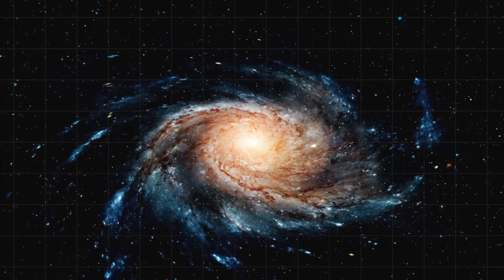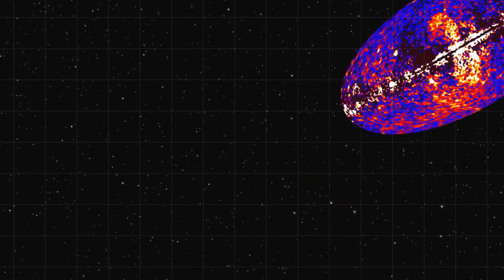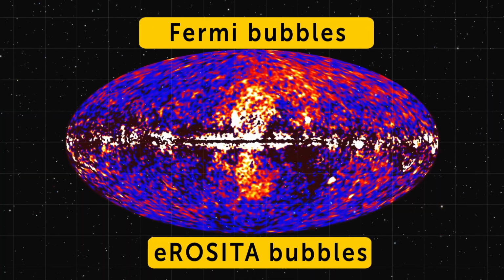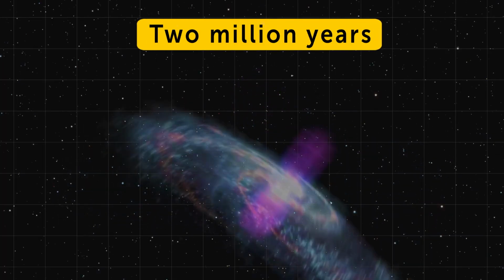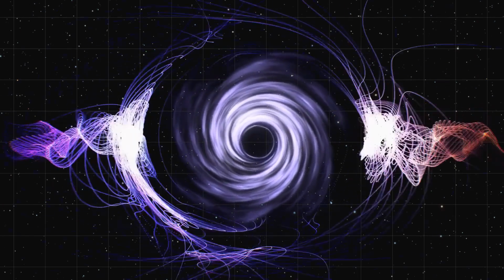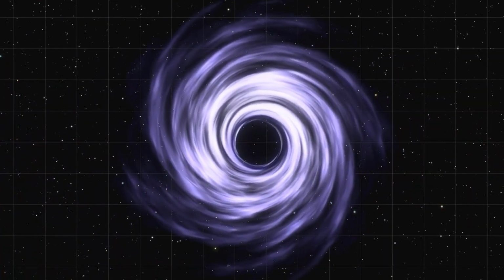The black hole in the center of our galaxy, Sagittarius A star, used to be super weird. Luckily, it didn't run away like that other one, but it was completely crazy in the past. Astronomers found two supermassive structures called the Fermi bubbles and Rosetta bubbles. They spanned about half the width of our entire galaxy, and they've been towering over the Milky Way for over 2 million years now. And scientists think that it's our black hole that created them. It seems like when it was at its peak activity, it had a wild, energetic eruption that lasted about 100,000 years. This event probably left these bubbles.